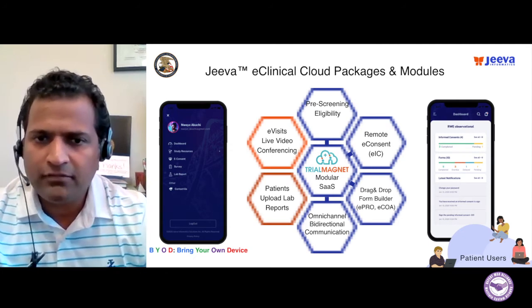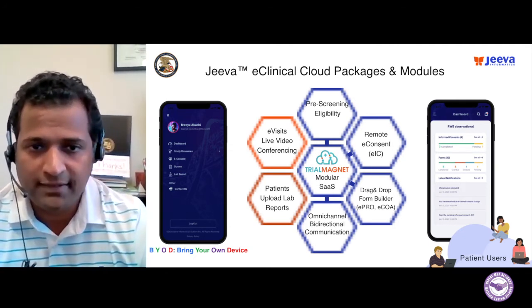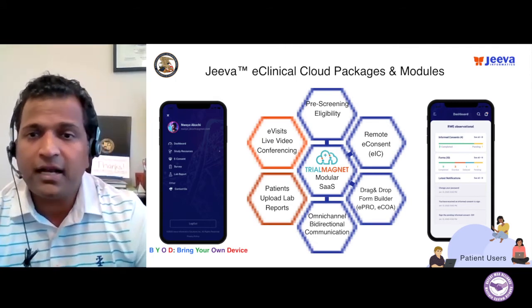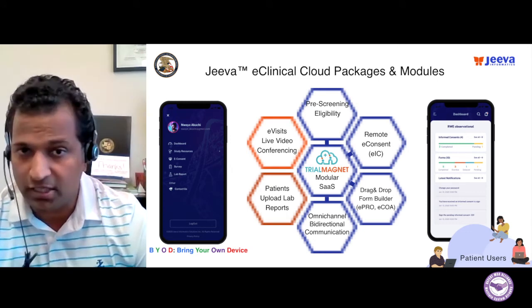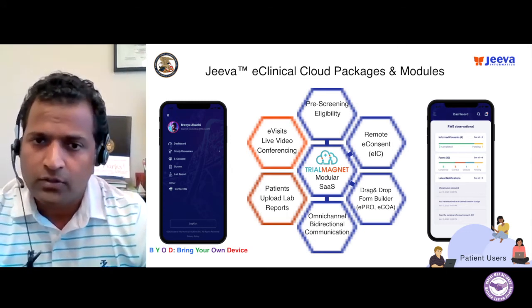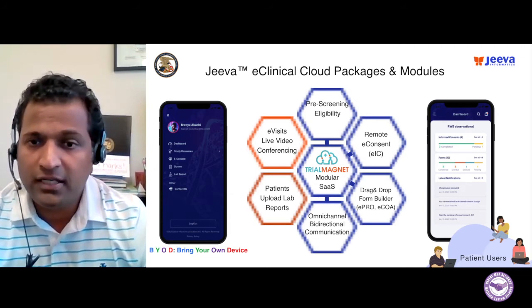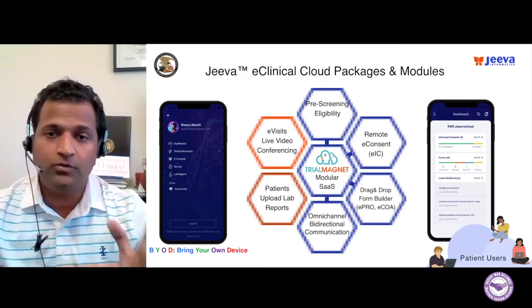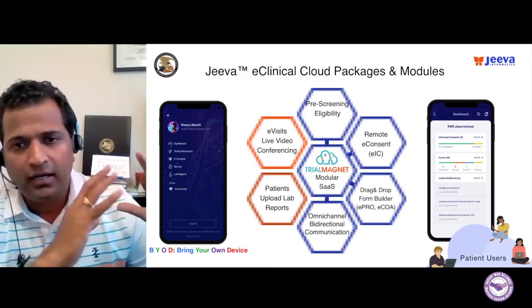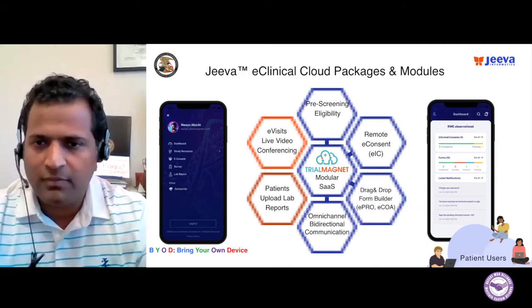And then if there are any lab reports that may need to be shared, that can be done easily. And a live interactive video conferencing communication with the study team at any time is very crucial. So enabling all of these modules in a single login, without requiring one to use a different email system, SMS system, and a video conferencing system. All of these can be done from a single login.